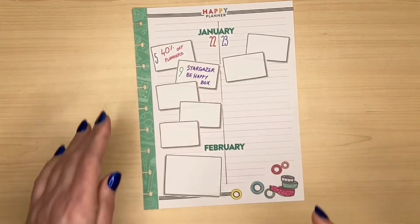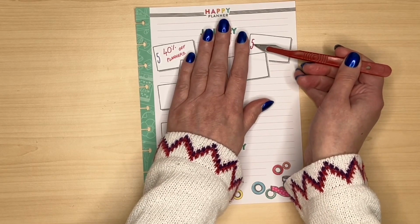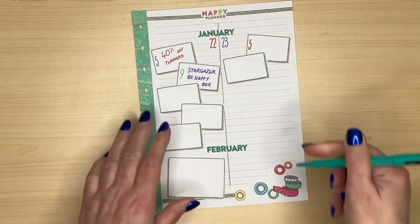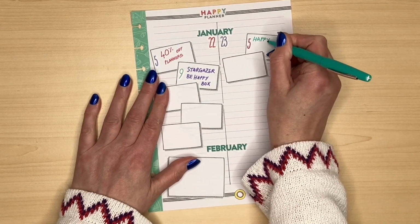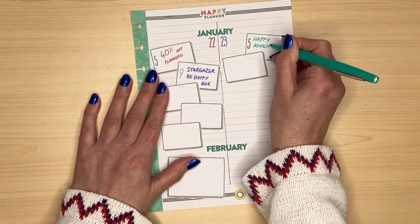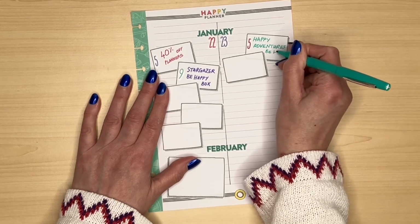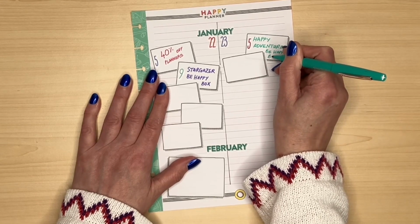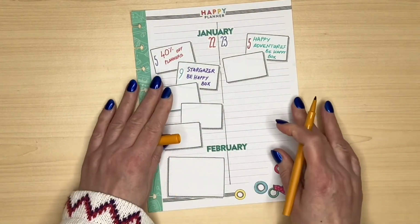So just to show you how this corresponds to this year, on the 5th, I'm not sure if this was the actual release or whether this was the preview, they announced the Be Happy box, Happy Adventures I think it was called. So you can see once again they started the year with a Be Happy box. It does tend to follow a very similar pattern. This was a box that I think is still available and has a memory planner in it, classic size, and some stickers. It looked really nice.